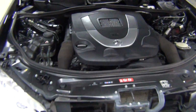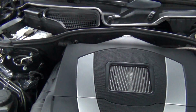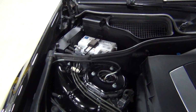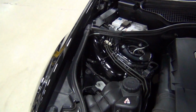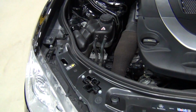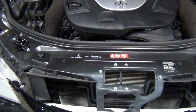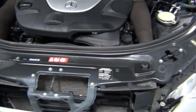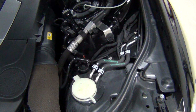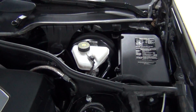And I'll show you the engine. The engine was completely new for this year. It's a 5.5 liter V8. It's 382 horsepower, mated to a 7-speed automatic transmission, which is insanely smooth and so responsive. It's very fast. The car is 0 to 60 in 5.2 seconds, which for a bigger car is really fast. And this has all-wheel drive, 4Matic all-wheel drive.